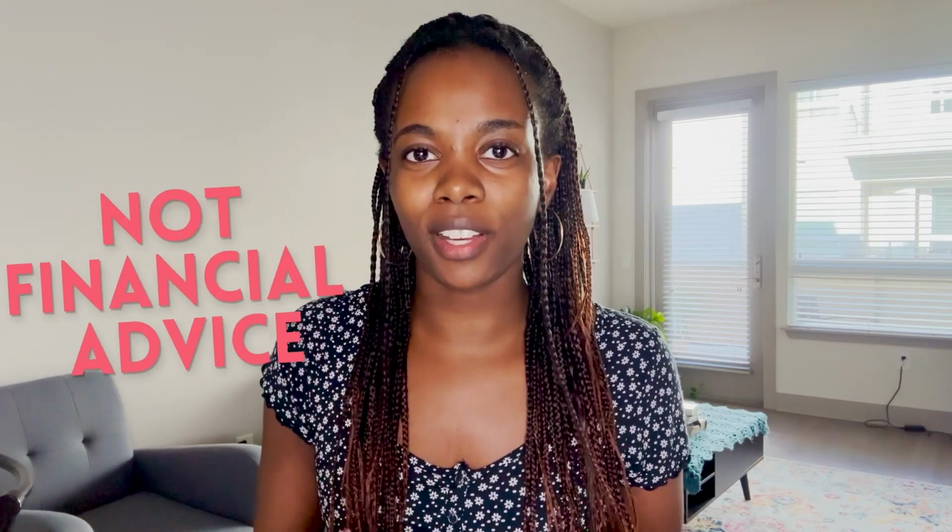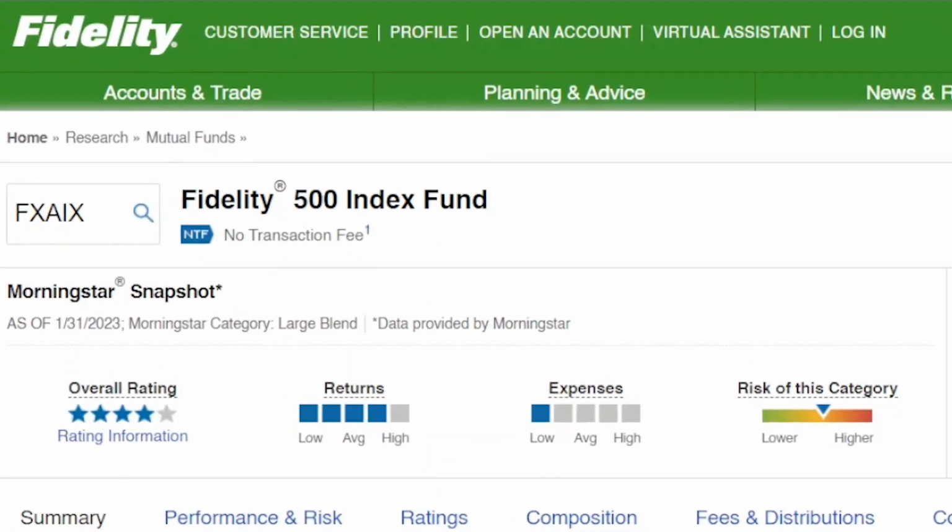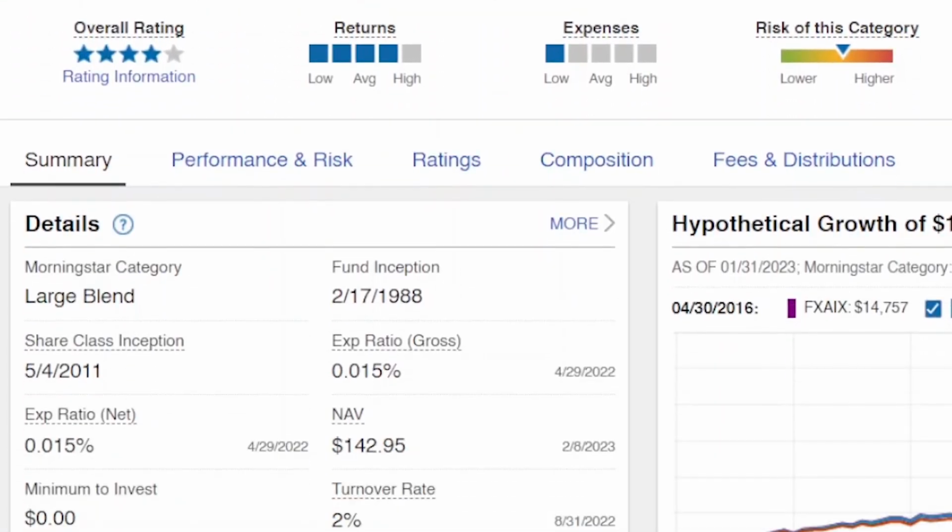Now I'll give you my personal opinion on some of the best Fidelity index funds, but I do want to emphasize that this is just my personal opinion. I'm not giving you financial advice, so you can take what I'm going to present to you and do your own research as well.